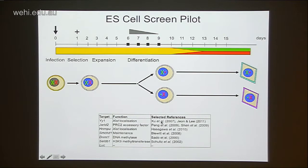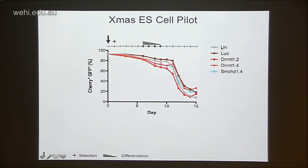So then we went on to perform a little pilot screen in ES cells where we've infected with a few controls and also Setdb1 to see what effect that knockdown would have on our ES cells. And then we've expanded these cells before we differentiated them and monitored by flow cytometry the expression of both cherry and GFP. So first of all, this is showing our uninfected and luciferase negative control hairpin, showing the same kinetics as before. And now also DNMT1 and SMUG1 hairpins, which are involved in the maintenance of X inactivation, don't show an effect. So we were thinking perhaps we would get reactivation at later stages of the inactive X with these knockdowns, but we weren't able to successfully culture these ES cells yet much past this point. So perhaps if we can extend the culture period, we may see these cells reactivate their inactive X, but we're not sure.